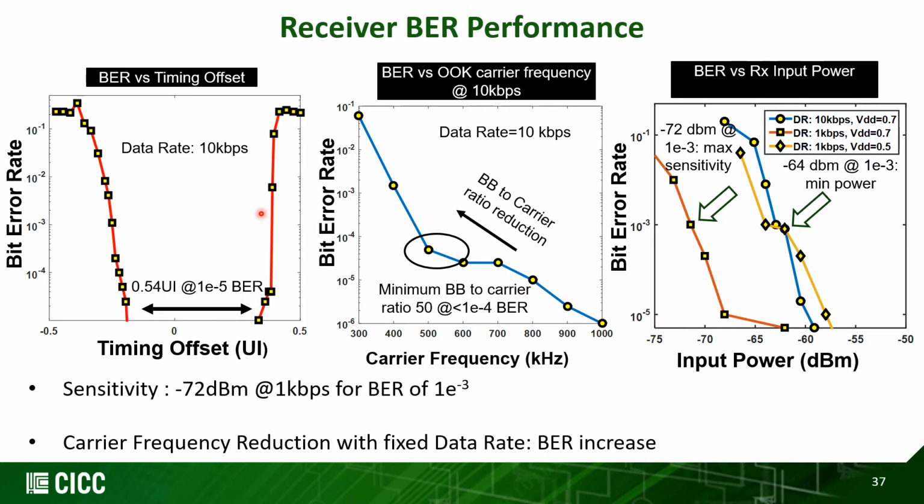Here we look into the receiver performance. The first graph shows the bathtub curve for 10 kbps data rate, showing a 0.54 UI opening for a bit error rate of 10 to the power minus 5.